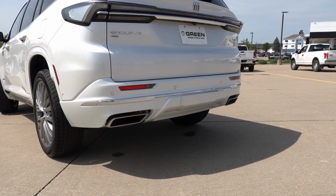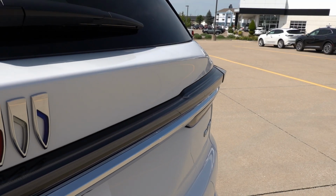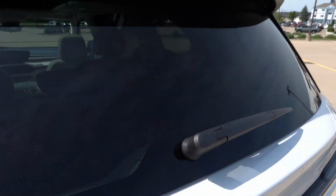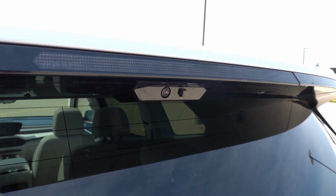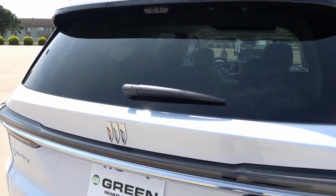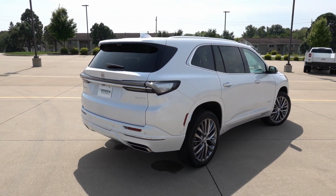All-wheel drive badging is going to be located here on the left side if it is equipped with all-wheel drive, and then there is the backup camera with the integrated washer nozzle, the Crest logo, as well as your digital camera mirror for the interior mirror itself, again with a washer nozzle to help clean it off if it ever gets dusty and/or dirty. So that's going to be a look at the exterior of the Enclave Avenir.